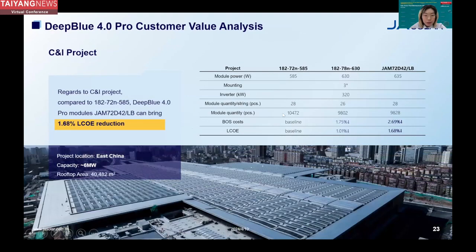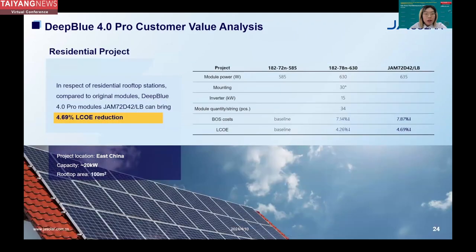Regarding C&I projects, compared to the same module, the 42LB can bring 1.68% LCOE reduction. For residential rooftop in China, the 42 can bring 4.69% LCOE reduction. That's why JA's D42 is one of a kind module that is suitable for all applications.